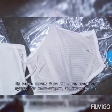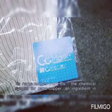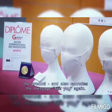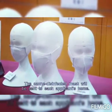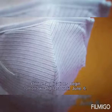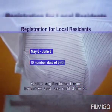Its name comes from CU, the chemical symbol for nano copper, an ingredient in the product, and also connotes the message, "See you again." The ozone disinfected mask will be sent to each applicant's home. Online applications begin tomorrow and last until June 6th.